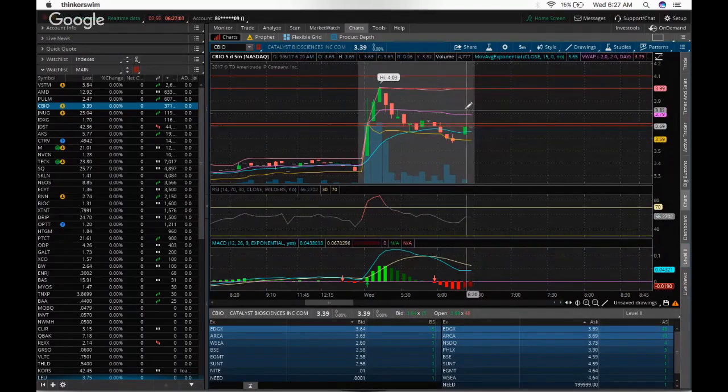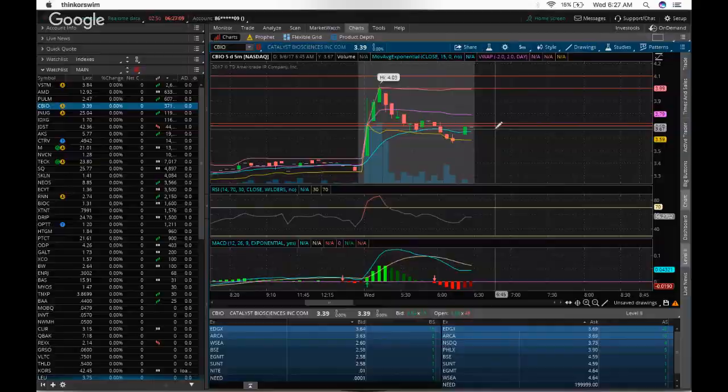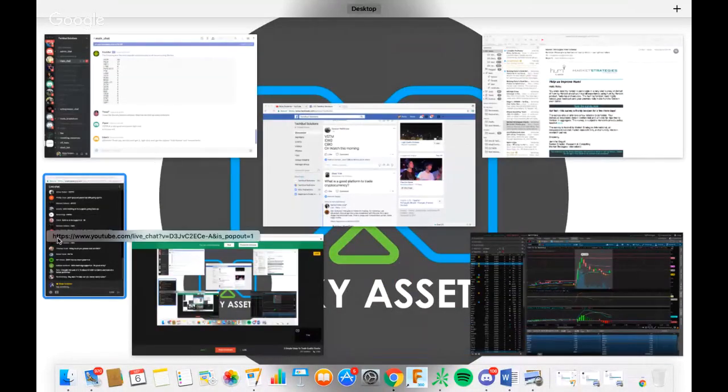So it's about a 3%, 3.5% loss if you end up buying now. I mean, if it continues to trend up, then that's one thing. So I'll follow up with it and go from there.